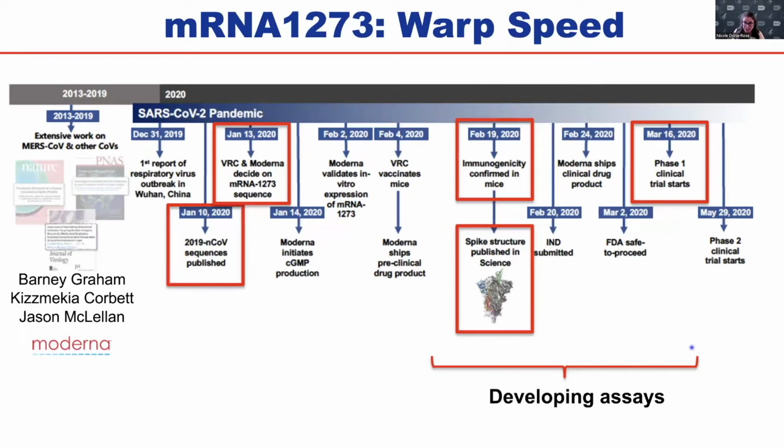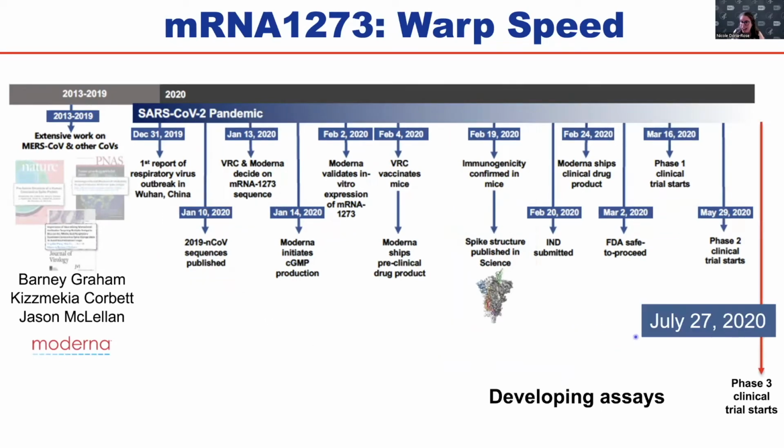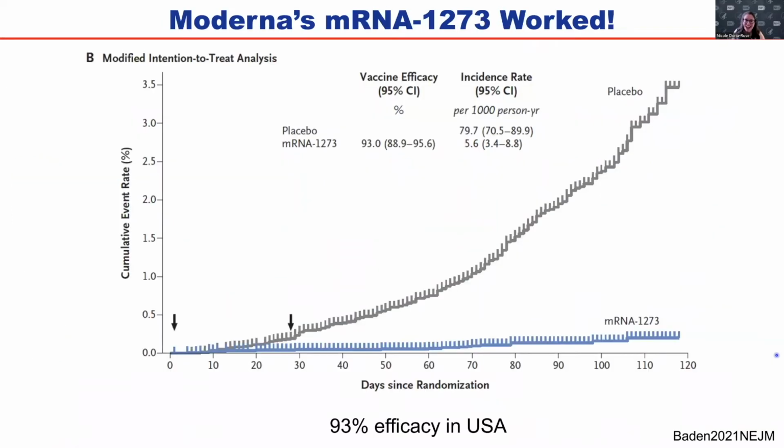All of these things happened in the winter and spring. And then in July, the phase 3 clinical trial started. That's the efficacy trial to see if it actually worked. 30,000 people were tested, and the answer was it worked really well. It worked spectacularly well. These are the data from that trial, and each of these tick marks represents 1 person getting infected over 120 days.